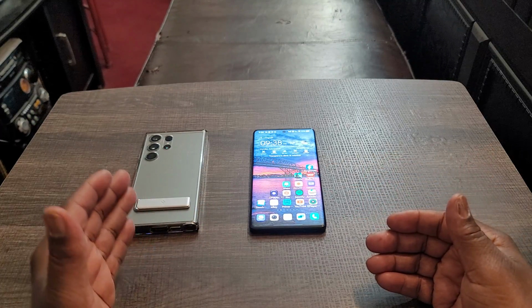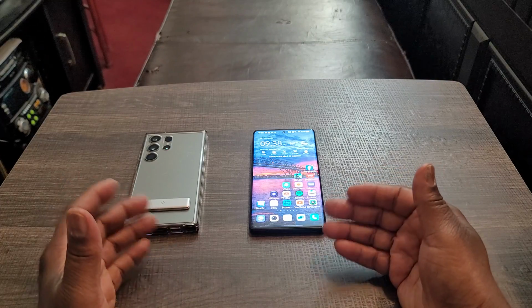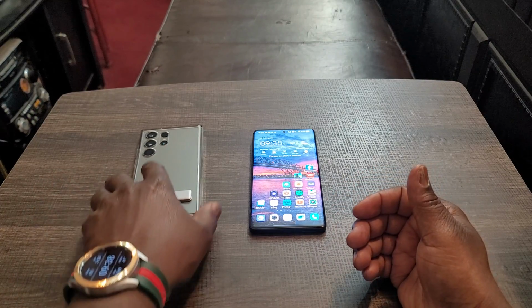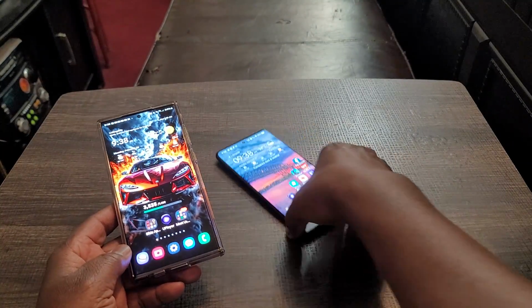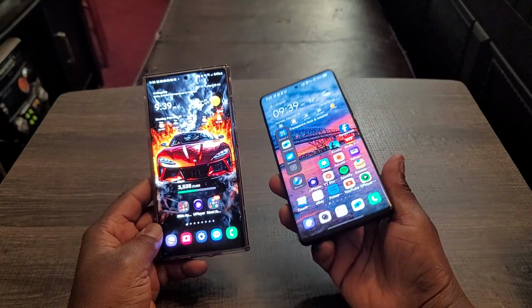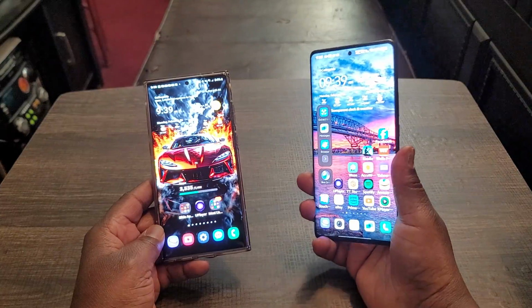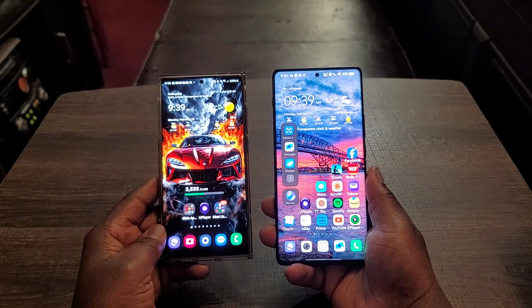Now, Samsung's display does look a little bit better than the Vivo. Okay, a little bit. I'll say this, it's a lot more saturated. And I do like that saturated, punchy look. As you can see, you can really see it. You could clearly see it. This is why I'm going to put a case back on here, because I have a hard time handling phones with no case. You can see how much more punchy the colors are on the Samsung.